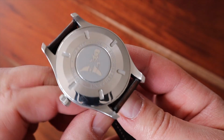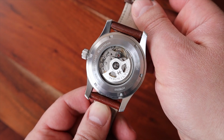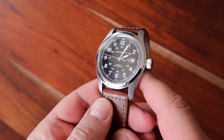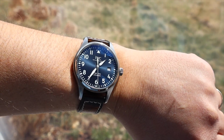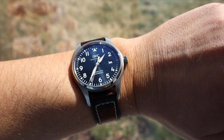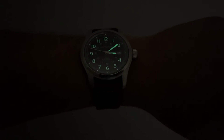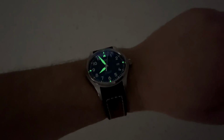The IWC has the closed case back with engraving, and with the Hamilton you can see the movement through the open case back. Both watches have a domed sapphire crystal, but with the IWC you have a very good anti-reflective coating. I think that the Hamilton would benefit dramatically from the same treatment. Also the IWC has what seems to me slightly curved edges on the hours and seconds hands. Both watches have lume. With the Hamilton, lume is on hands, numerals and 60 minute indices. The IWC has lume only on hands and the 12, 3, 6 and 9 hour indices.